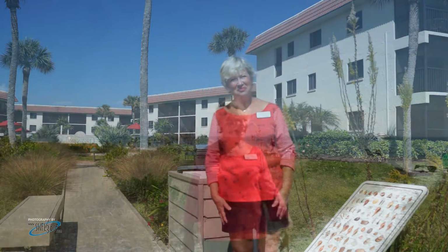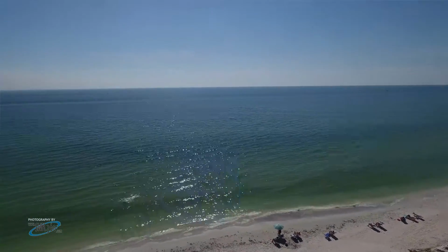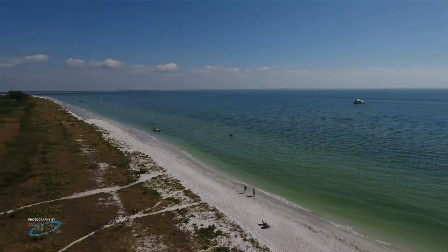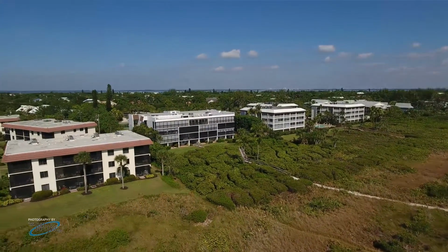Welcome to the beach at Sandalfoot, everyone's favorite place. You can walk the beach for miles and enjoy the beautiful waters of the Gulf of Mexico. We'll provide you beach chairs and towels so you can make a day of it and really enjoy the beautiful Florida sunshine.